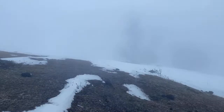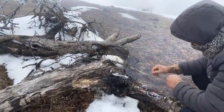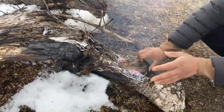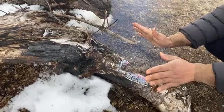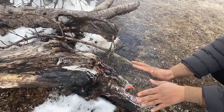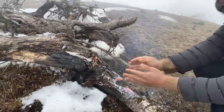Oh, it's good that we tried preparing the fire over here. We thought the fire didn't work, but actually, it's quite amazing, the fire is still burning here. It's so amazing. We have a lot of snow here, so probably we'll put off the snow. Look at this, the place is very, very windy.